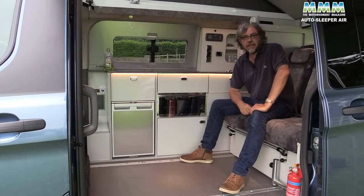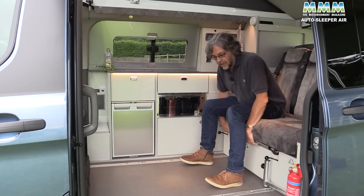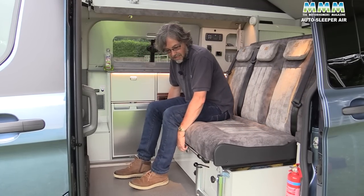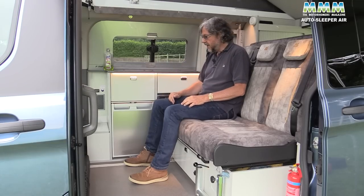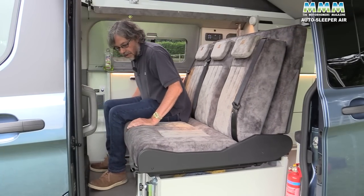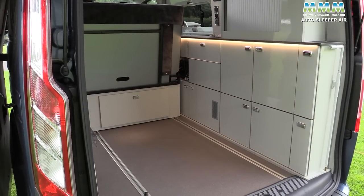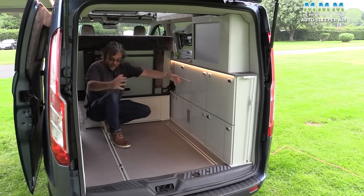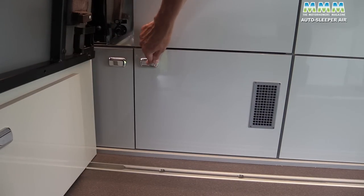Now, of course, if you want more boot space, that's quite simple because of the sliding seat system. Undo those two catches, lift up this bar, and the seat can be here. That's quite a good position for having the kids close to the cab when you're travelling. And of course, a big boot area at the back. And if you bring it right the way forward, you can get to all the storage in the back. And now with the seat slid right forward, you can get to even more storage as well as all this load space. In here is your charging unit and all your habitation fuses.